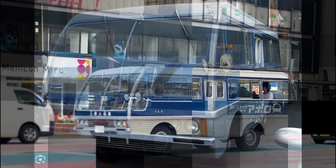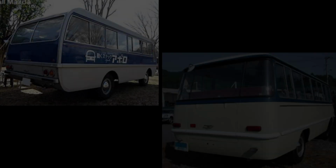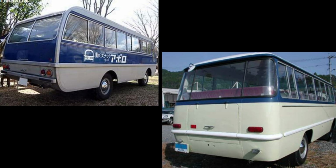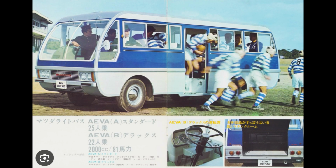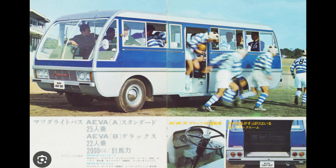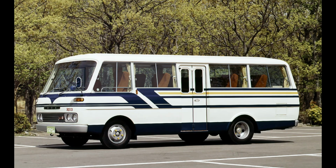The styling may have been a bit too much for Japan's conservative fleet managers, and though it was in production from 1965 to 1971, few were sold, and it was replaced with the more conventionally styled Parkway model in 1972.